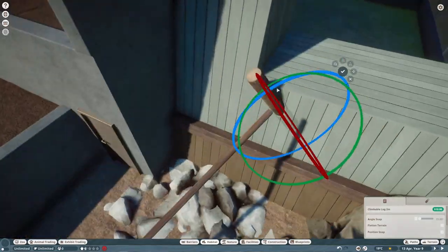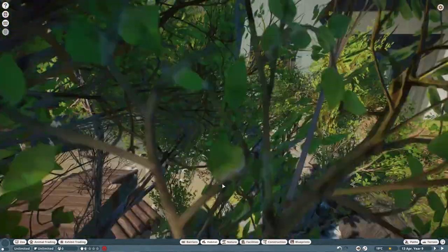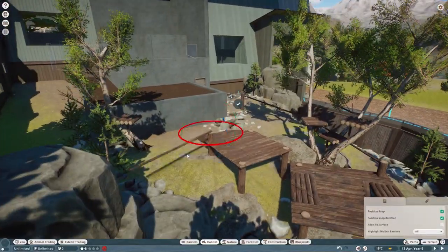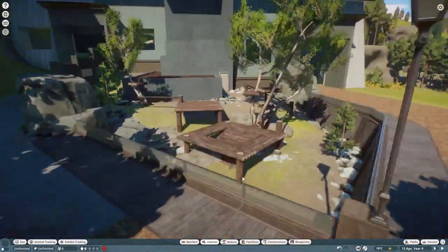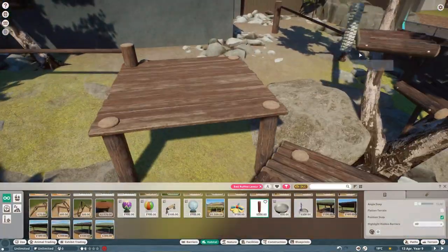Here's me just trying to figure out how it would look. I don't go with this idea because I think it looks a bit too messy. I end up making a whole different set of platforms that will work better for the interior. And here's me just getting the path set up for the other hole in the wall as well.